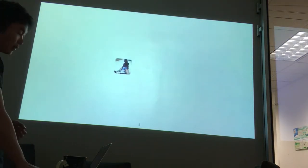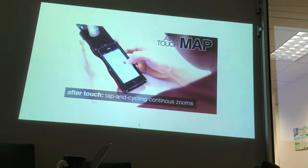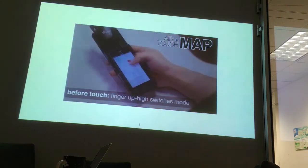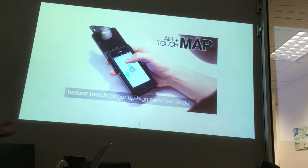Mobile phones. To extend interaction beyond the screen, we can mount a depth camera on top of the phone, which can see the user's finger moving above the screen. So again, this enables interaction such as circling the finger to zoom in the map, or lifting the finger high up to switch between zooming the map versus panning it.